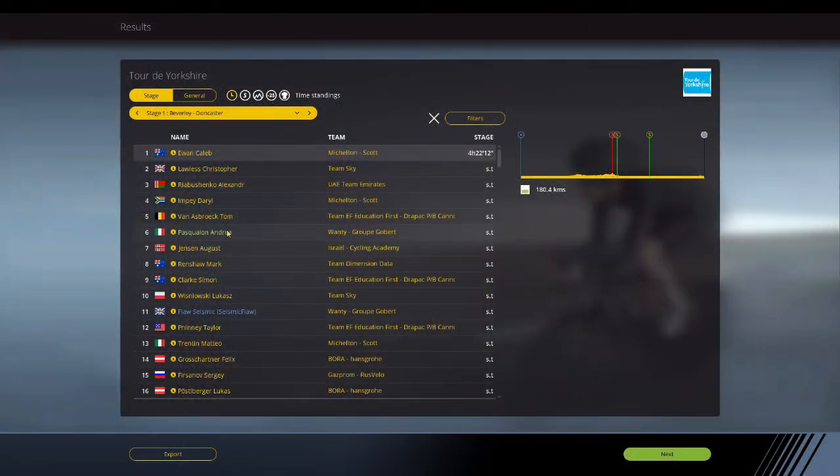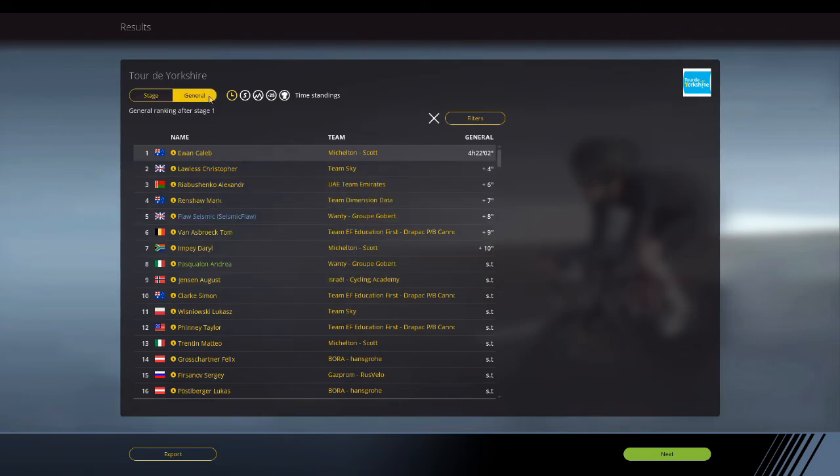Quick look at the results shows confirmation of Pascalon in 6th and us in 11th. What that means for the general is we are actually in 5th after our time bonus on that intermediate sprint. Only 8 seconds behind Caleb Ewan.